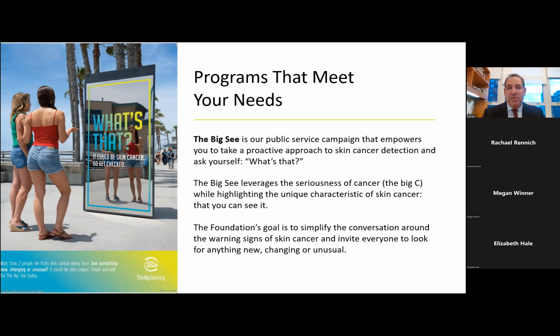But this Big C has been very, very popular. We're starting to hear physicians around the country already use terms like new, changing, and unusual, and it can be melanoma, basal cell, squamous cell, Merkel cell carcinoma, you name it. If it's new, changing, unusual, we want people to get to the doctor and have them tell them exactly what it is.